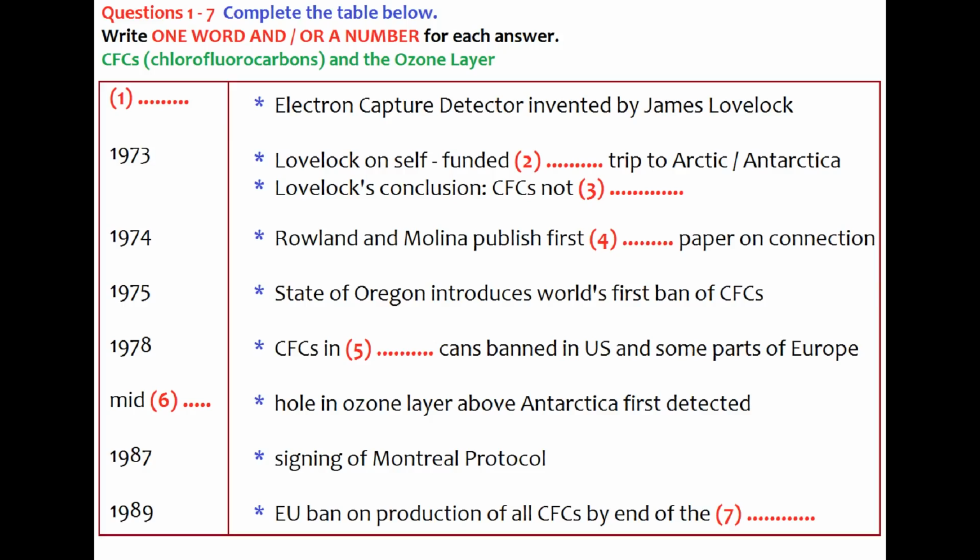This led, in 1987, to the signing of the Montreal Protocol, which called for further reductions in the production and use of CFCs, and then, 2 years later, to a European Union agreement to ban the production of all CFCs by the end of the century.